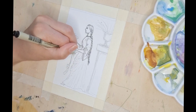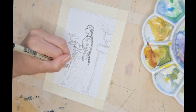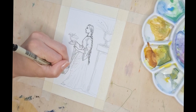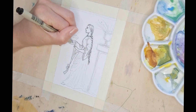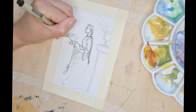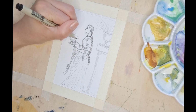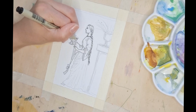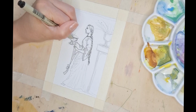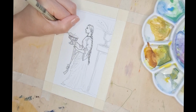Okay. Now I'm doing the knot. And right now I'm just using a micron pen. This one is size 3, which is a little thick, but it was the only one I could find, so I just picked it up, and I hope it's not going to be too thick and heavy. I'm sure it'll be fine. Okay. It looks like there's jewels or ornaments on this. It's very heavily ornamented. Must have been very expensive for this family.